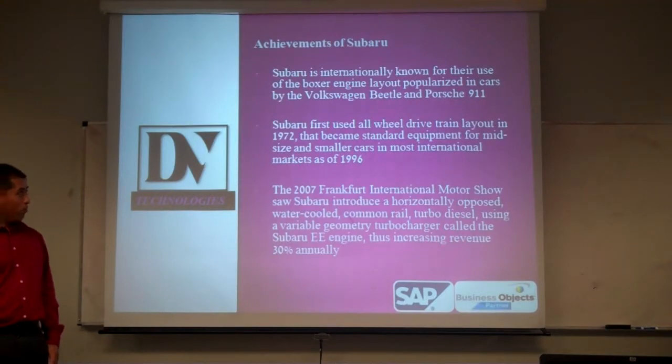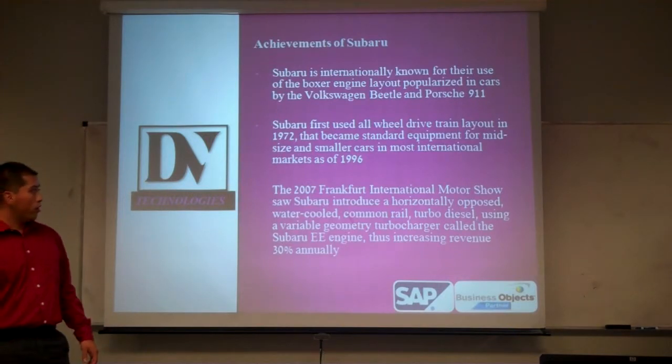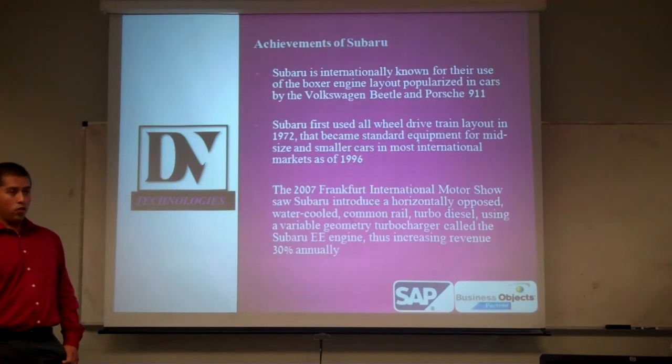Just to make it simpler, all-wheel drive means that your 4 wheels are turning, not just 2 wheels pulling 2 other wheels, as in most cars. And this is standard equipment for most mid-size and smaller cars in the international market as of 1996.